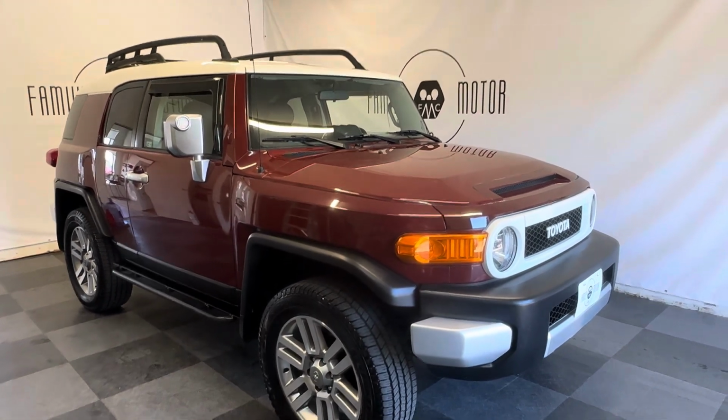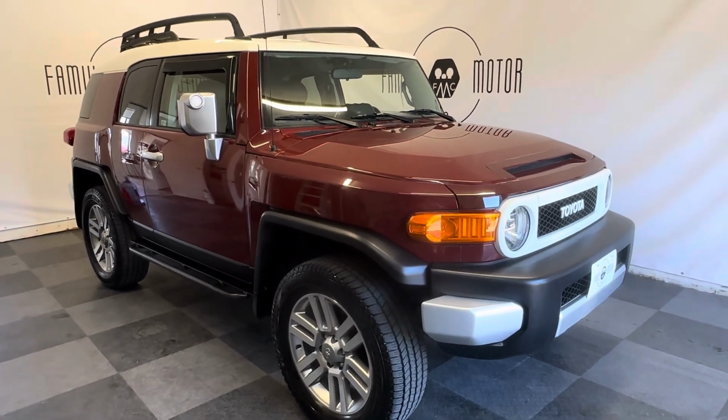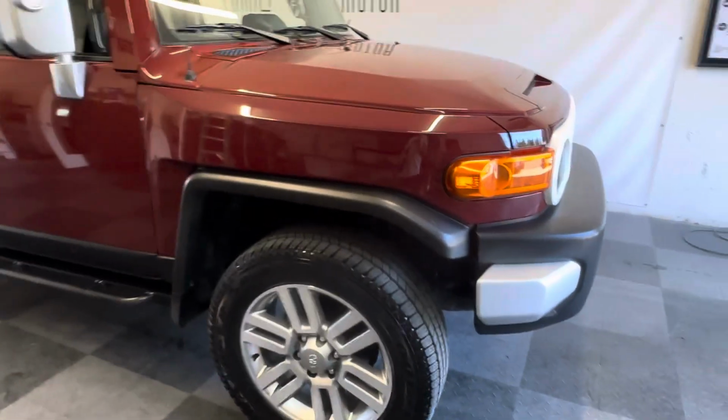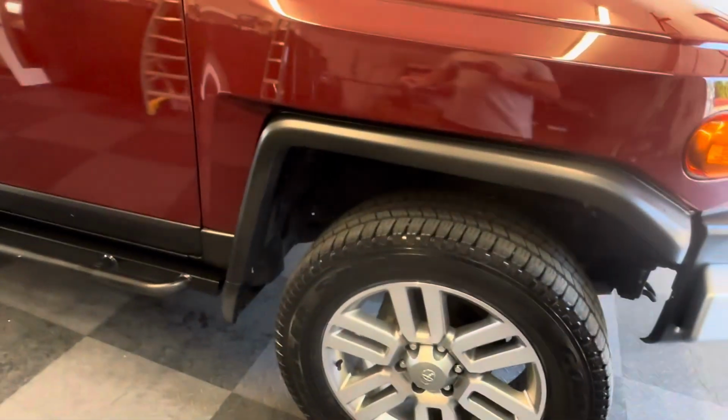Same owner since 25,000 miles. First owner in Bellevue, Washington. Then it was owned the rest of its life in Portland, Oregon. It is the beautiful brick red. It has newer Toyota 4Runner Limited wheels on it, kind of give it that beautiful, nice pop.